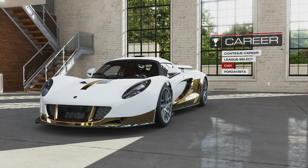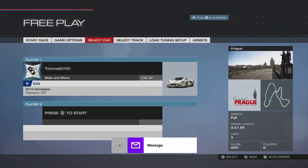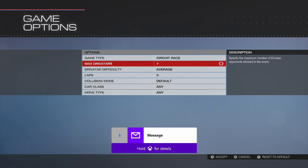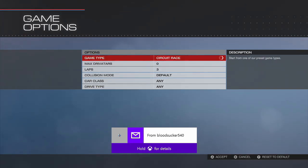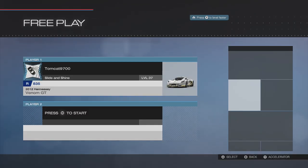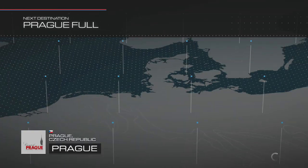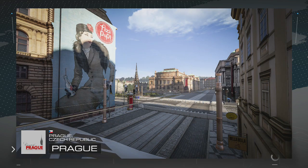All right, let's go ahead and just go straight to free play. And let's make it so there's nobody else on the track but us. And we can accept that. And we already got our car selected, so we're going to, actually, you know what though, let's stick with Prague. Let's drift it here at Prague. Three laps, go for it. Let's just see what this thing can do. Literally just give it a little test drive, try and test it sideways, test it going around, just circuit style.